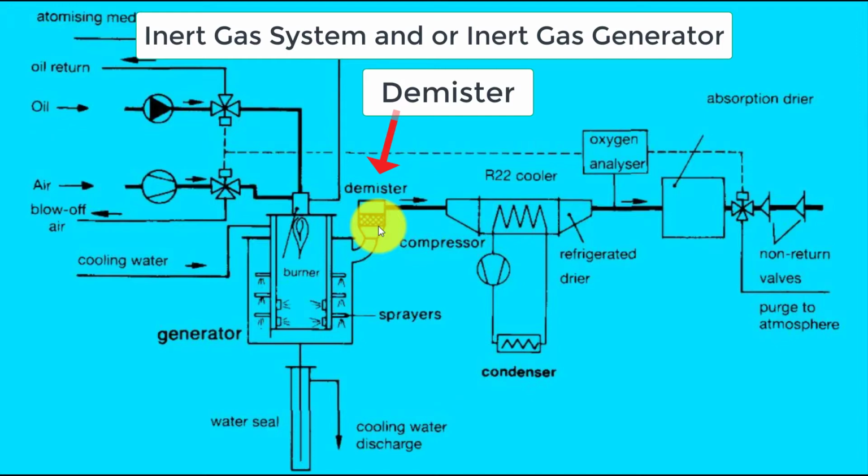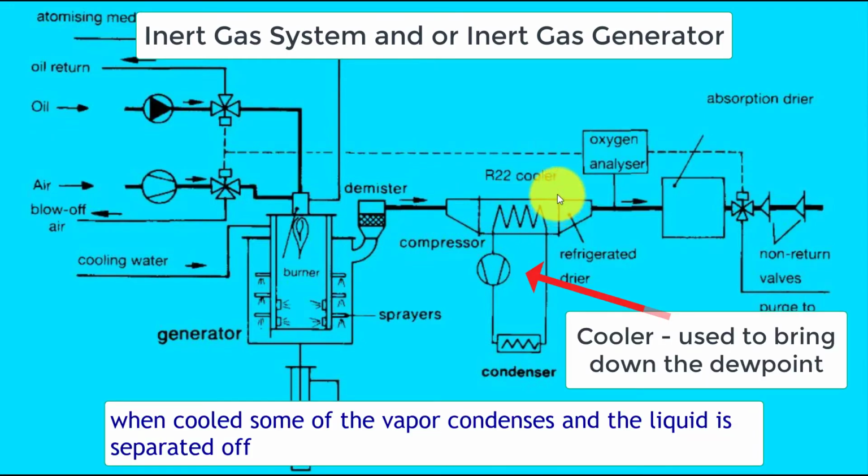Once it's done, it passes through a so-called cooler. Take note, we are in an LPG ship. We don't want to put heat into your tanks. So basically, you have to cool down that IGS product further before you can put it into your tanks.